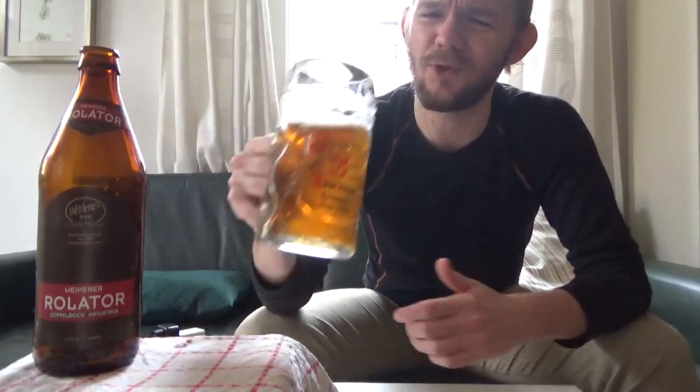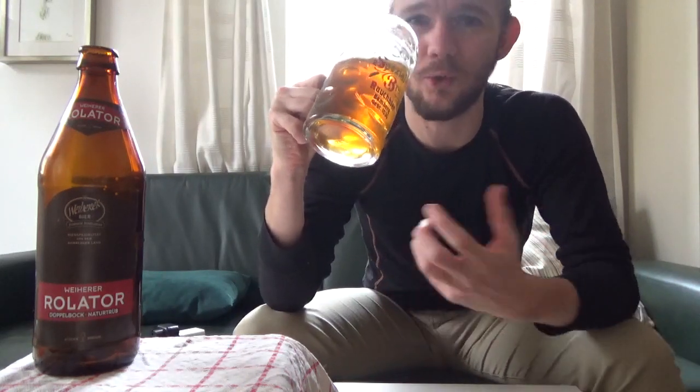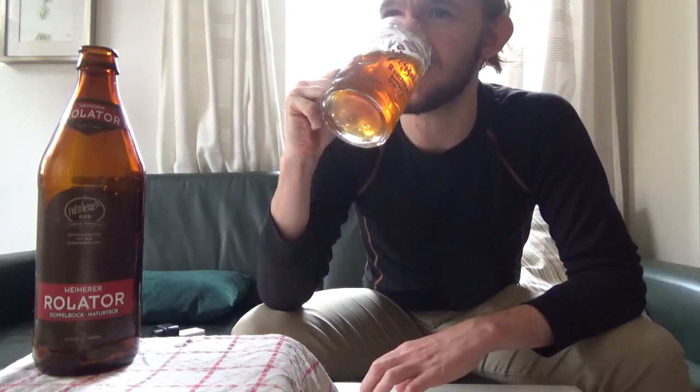It is along the lines of the Celebrator or something. For me, this is like a regular bock, but almost on steroids. So yeah, let me know about that in the comment section below. I'd be very curious to know what your thoughts are on this if you're watching from the local area of Franconia, Bamberg.